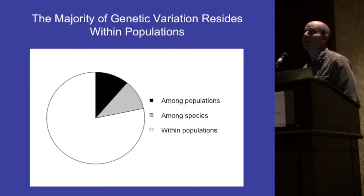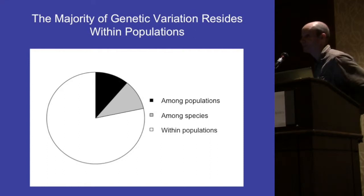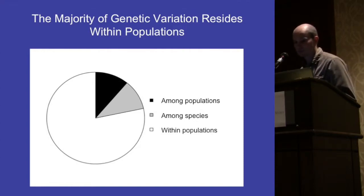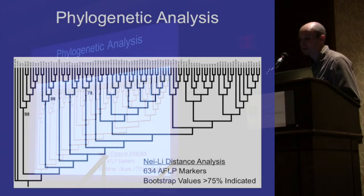They suffer from the exact opposite problem. Instead of not enough variation, we found all but 17 of the 624 markers we studied were variable. And most of the variation exists within populations, whether you are the Metcalf jewelflower, the most beautiful jewelflower, or the others. In fact, a very small amount is actually attributed to among species differences. But we can look at this in a phylogenetic context and see how the taxa fall out.